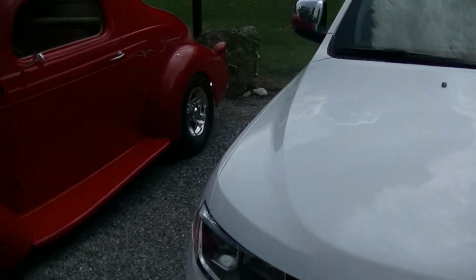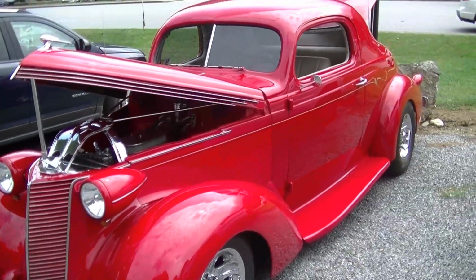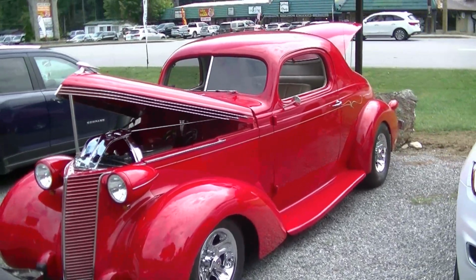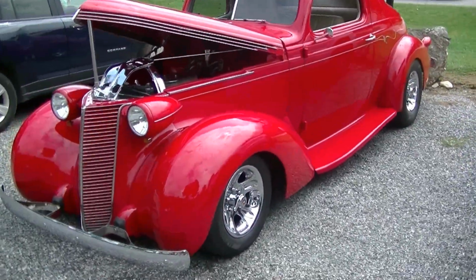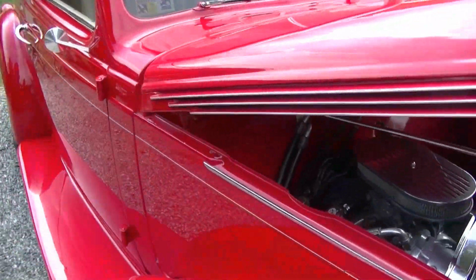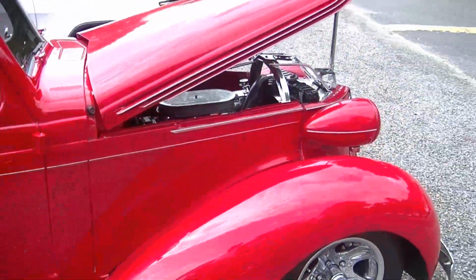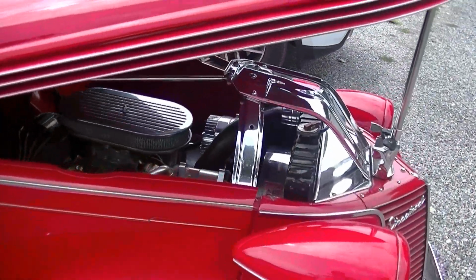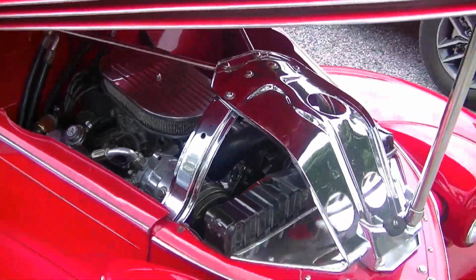What year is this? Here's a beautiful older car. And I believe this is a 37 Dictator. And this is owned, I believe, by Rick Henson. Beautiful car. Hard to see under the hood, but it looks like a small block Chevy.